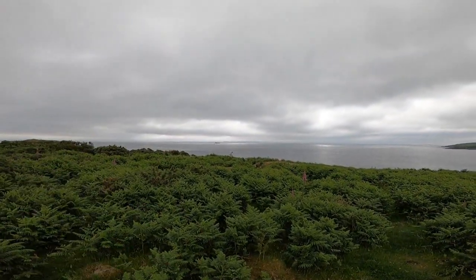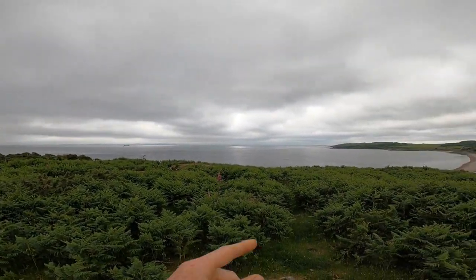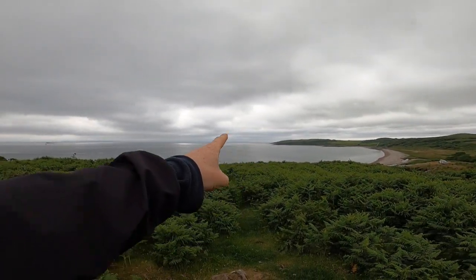I can see a few ships kicking about out in the water. And I can actually see one of the ferries going along there as well.